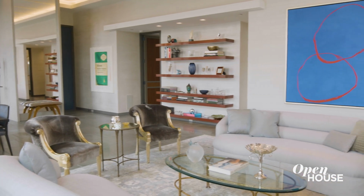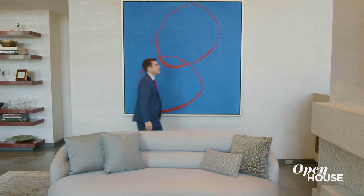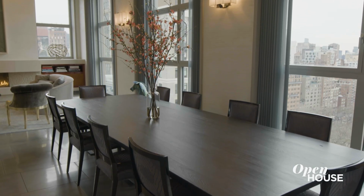This home is also an art collector's dream, with massive walls, perfect for large-scale pieces of art. It just screams glamour. In fact, you'd be hard-pressed to find another residence downtown that has this level of sophistication and modern elegance.